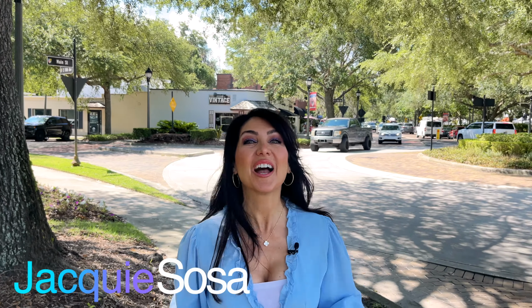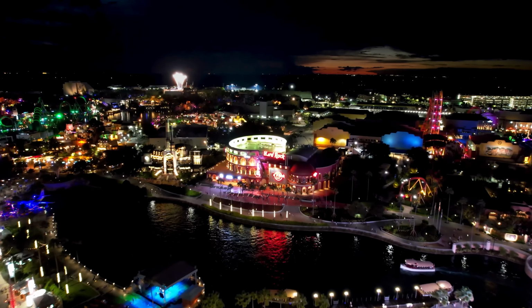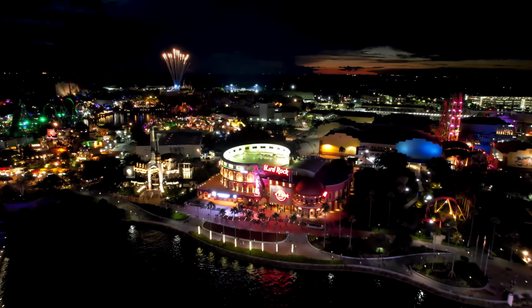You are in for a treat today. We are touring Windermere, zip code 34786, widely known as one of the most prestigious areas in Orlando. It has been the it neighborhood for decades. And with a higher budget comes superb homes, a fantastic location, and a chain of lakes, a lot of lakes. We have a lot to talk about, but be sure you stick around until the end because we're going to show you where you can watch Disney fireworks every single night for free.